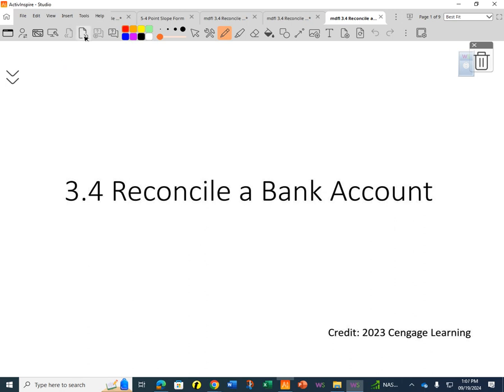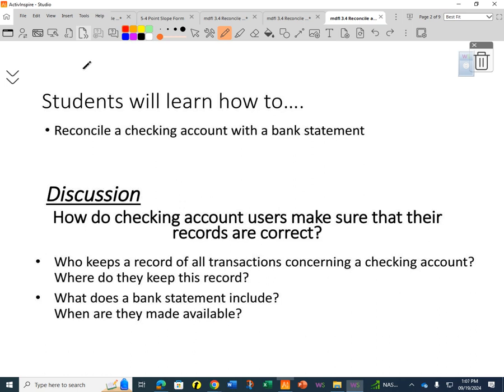All right, so today we're talking about reconciling a bank account. So we're working with our check ledgers. We've been looking at some bank statements, that kind of stuff. So today we're going to talk about reconciling an account. That's making sure that what we have in our check register won't be exactly the same as what's in our statement balance, but when we account for things that haven't cleared our account yet, we should have an adjusted statement balance that's equal to our check register balance. That's what we're going to learn how to do today.